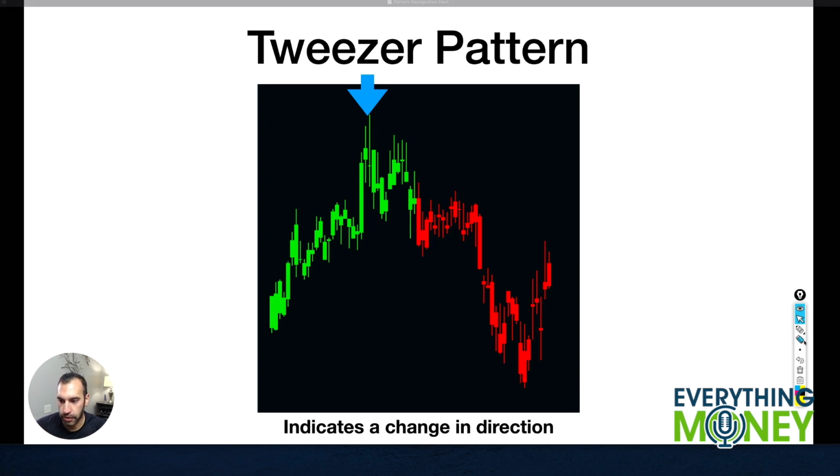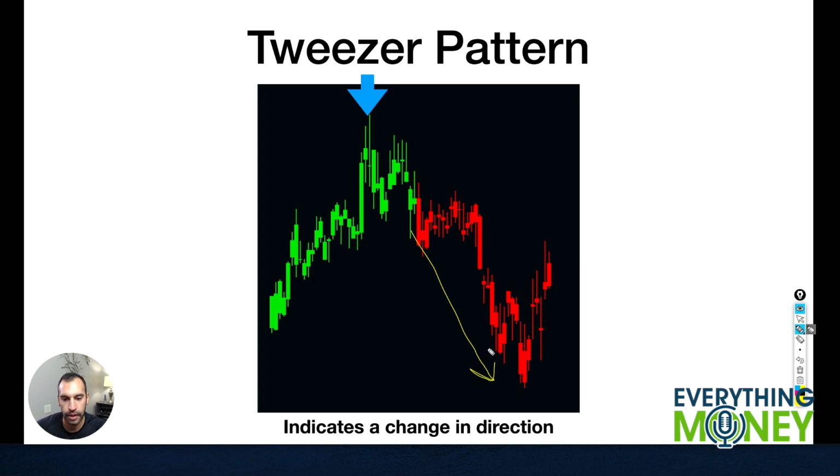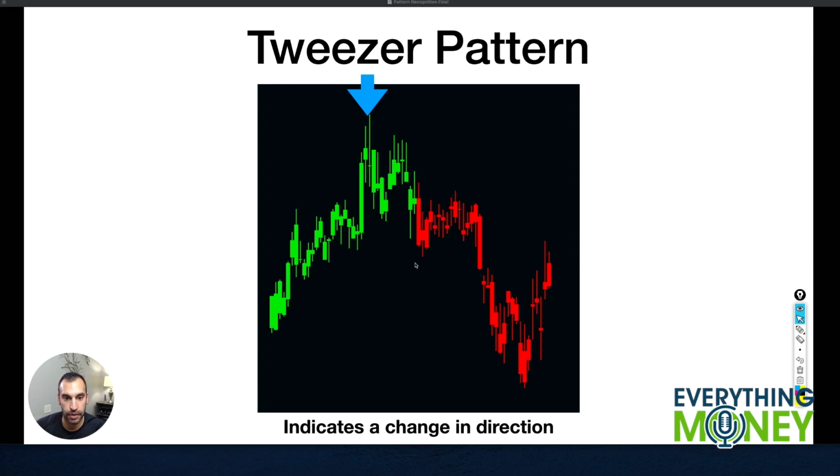I actually just noticed something on this chart. This is a little side note. This stock turned into a short. I'm sure the trend on this was going in the down direction. You actually had a tweezer pattern here in the other direction, and the stock price started moving up on you. So tweezers go in both directions, but for the purposes of this video, we are going long on stock, so look for tweezers when candlesticks are green.